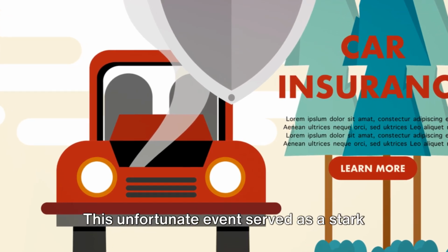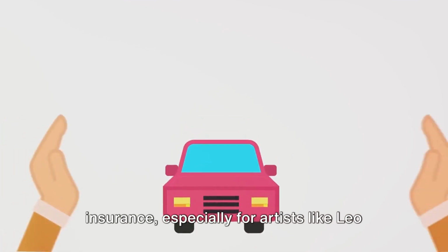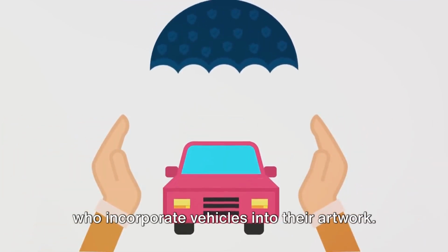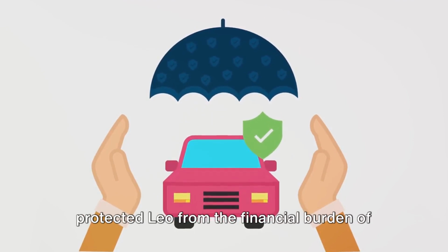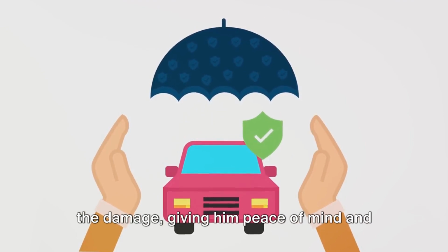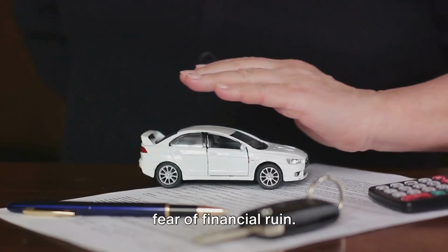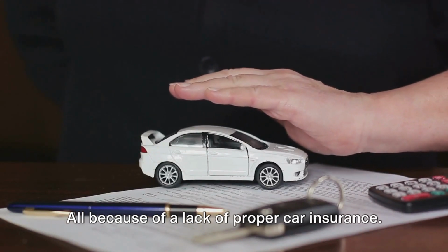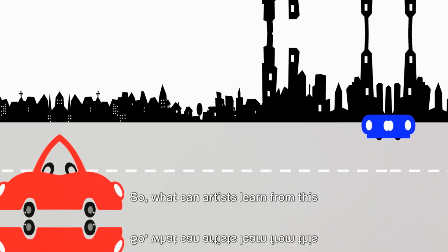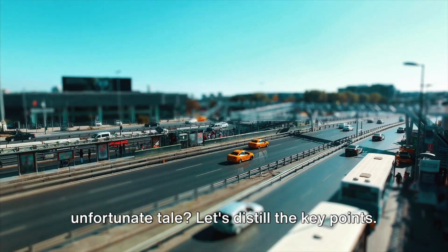This unfortunate event served as a stark reminder of the importance of car insurance, especially for artists like Leo who incorporate vehicles into their artwork. The right insurance policy could have protected Leo from the financial burden of the damage, giving him peace of mind and the freedom to continue creating without fear of financial ruin. A masterpiece ruined and a pocket emptied, all because of a lack of proper car insurance. So, what can artists learn from this unfortunate tale? Let's distill the key points.